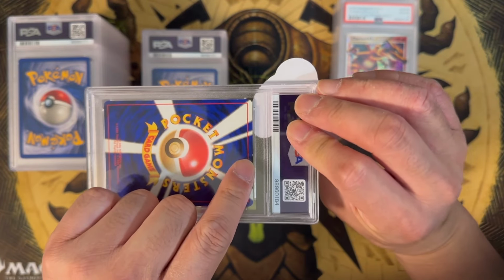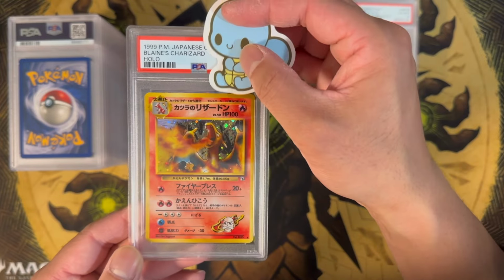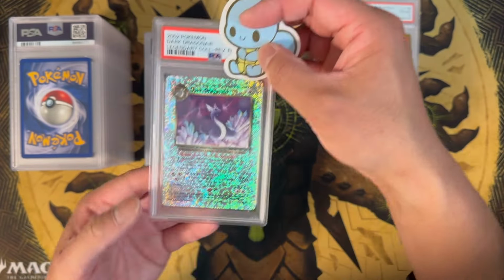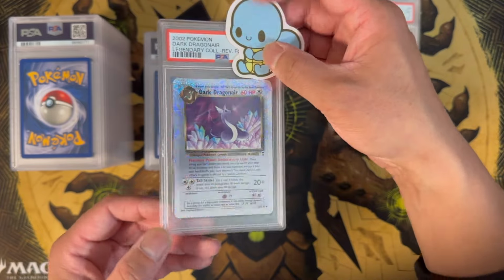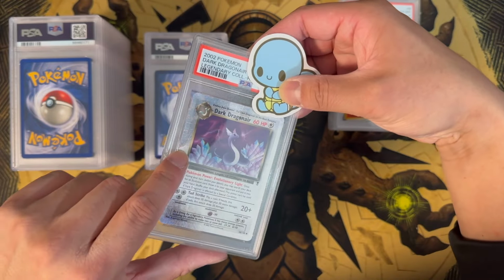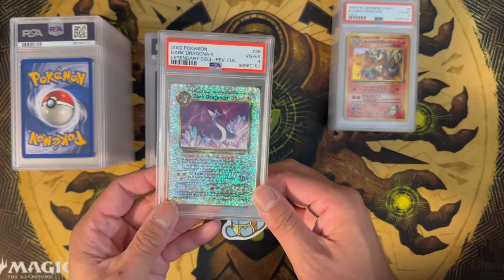There's a little bit of whitening in the top right here and on the side, but definitely not a 9 or 10 contention. PSA 6. Another Dark Dragonair from Legendary Collection Reverse Holo. This one has significantly less wear, but it does have a bump right there. Back's not too bad. PSA 4.